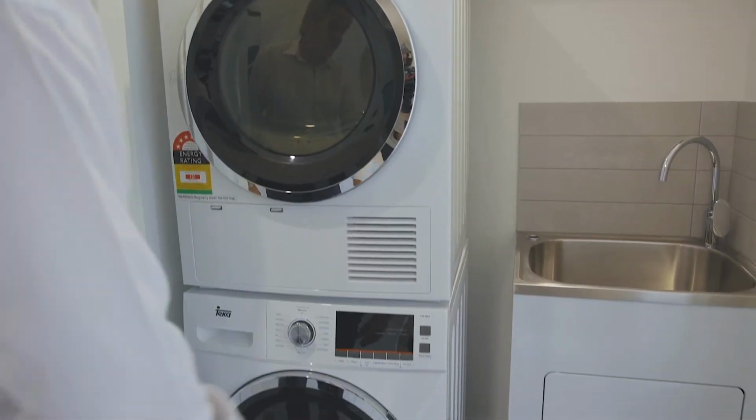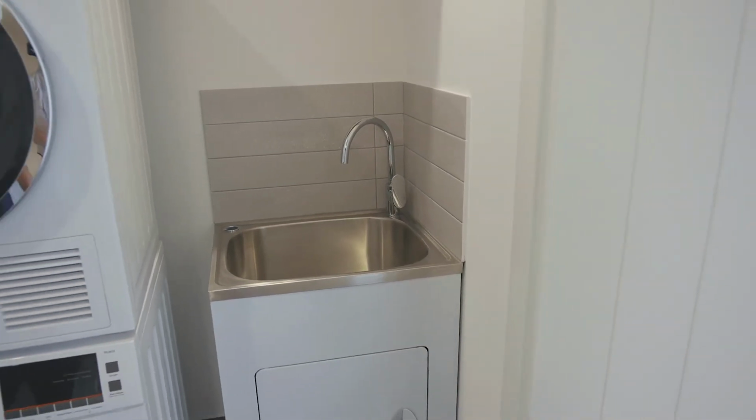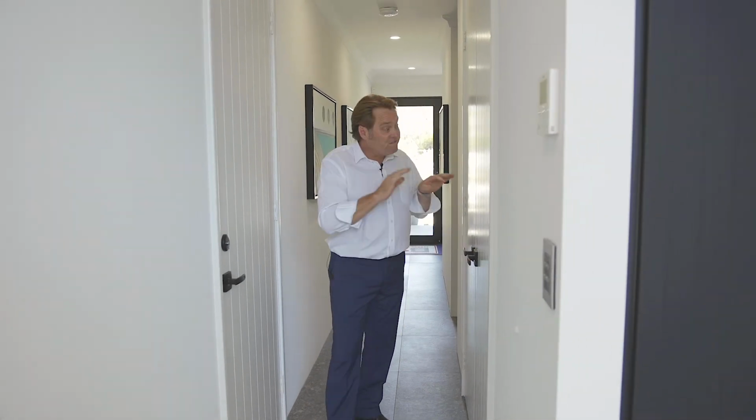You've got your laundry trough, that's fine. But I love the location of it. It just means there's no compromise anywhere else. This is really innovative. Very clever. Okay, so laundry, very clever. Coming out to the back.